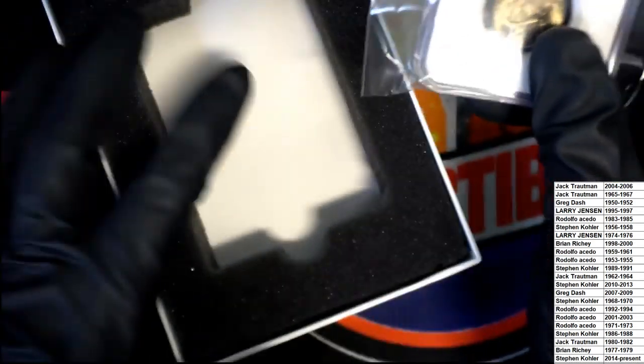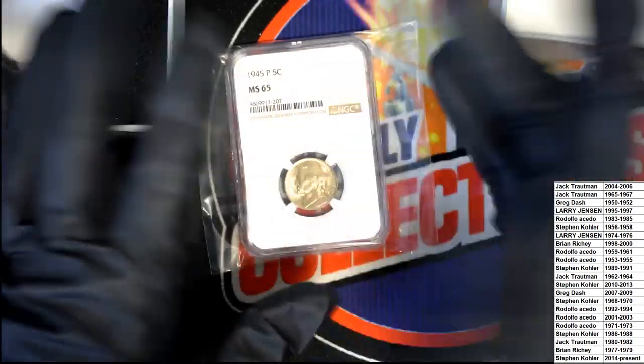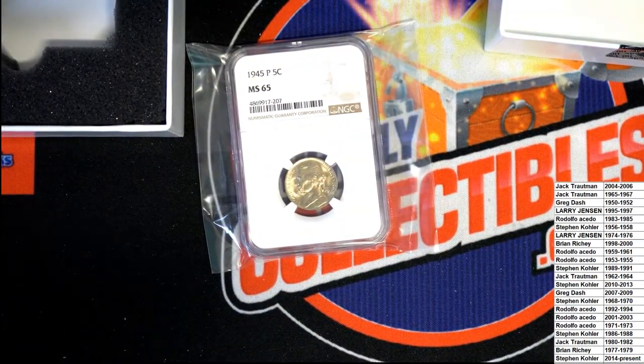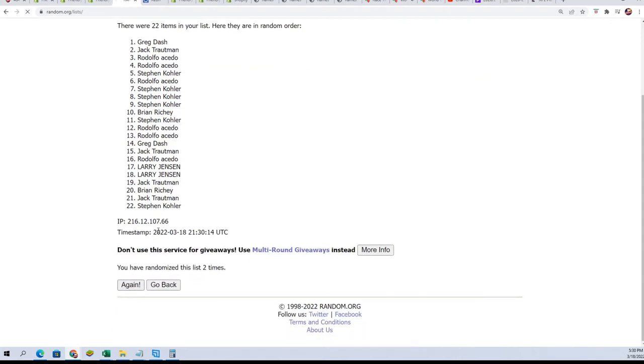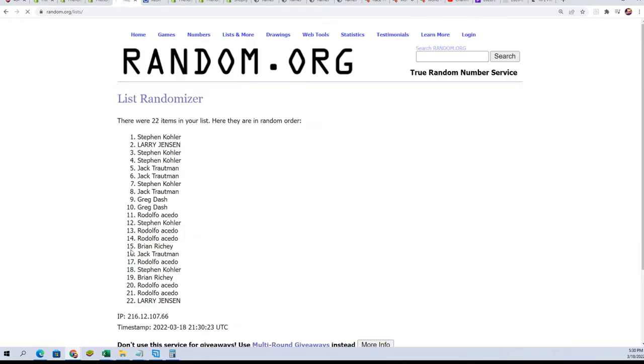So, of course, nobody owns 1945. The earliest year we were talking about was 1950. So this is going to go to random between everybody in the box spray. Let's do it. Here we go. Seven times through. Winners on the top list after seven for a 1945 nickel graded in an MS65. Seven times. Oop, I clicked that first one. Here is a random. Two, three. Okay, MS70 is a perfect grade. Okay. All right.